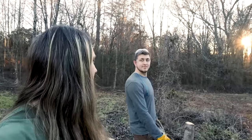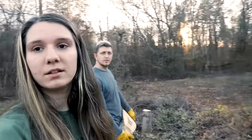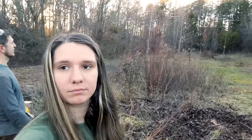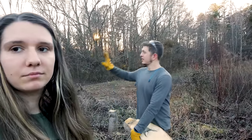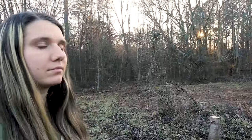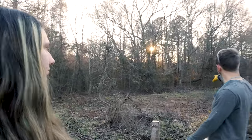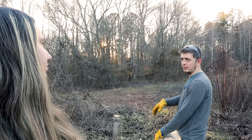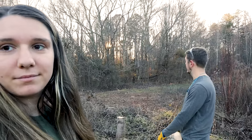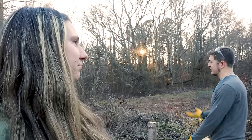Overall, we're just trying to clear down here. So we're trying to get the center cleared out. And then once the middle run is clear here, then we're going to bring the tree line back to the old fence line. And further down, you can see there's another berm there. So we're going to try and open that berm up for us to plant things rather than whatever's there right now. It's mostly tulip poplar, but there's some other random stuff. There's pears mixed in too.